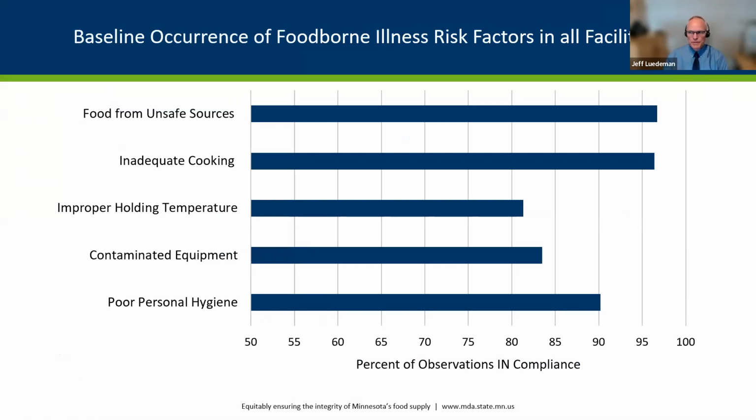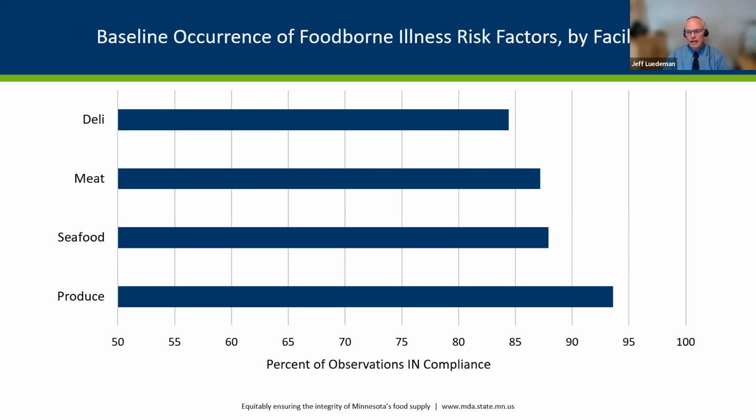What you're looking at is percent in compliance overall, not percent out. This does follow FDA methods. In general, improper holding temperatures and contaminated equipment were the two that ranked the lowest. So this did help us identify and prioritize risk factors and data item points to focus on for future efforts during inspections.